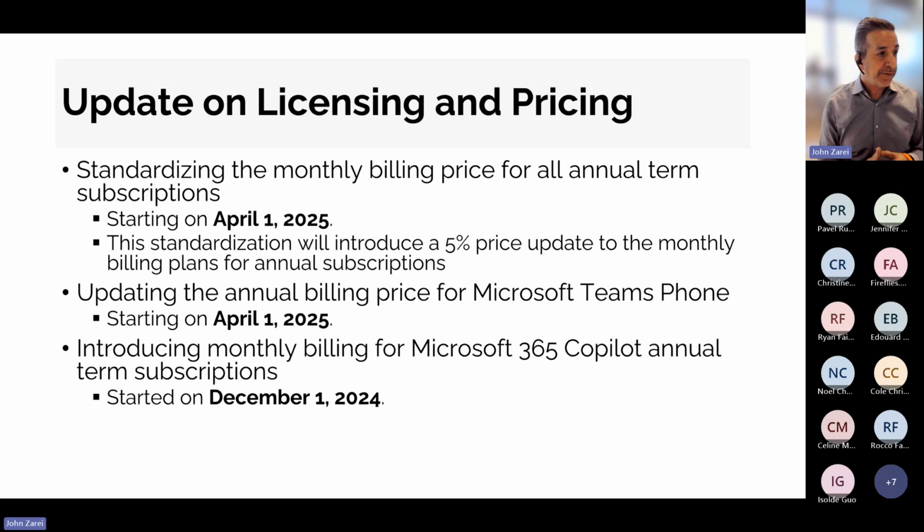One is that as of April 1st, the pricing for the monthly payment with the annual commitment is going to get increased by 5%. In the past, people said, well, if the monthly and the annual end up being the same thing, why not pay upfront? Some people would rather pay upfront because they don't want to receive invoices every month and worry about that. But some customers said, you know what, I'll pay monthly, I'm fine with that. But what is going to happen as of April 1st?